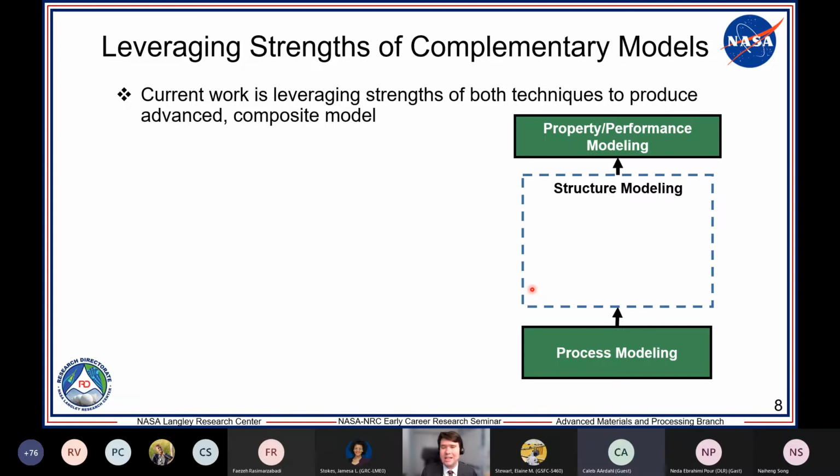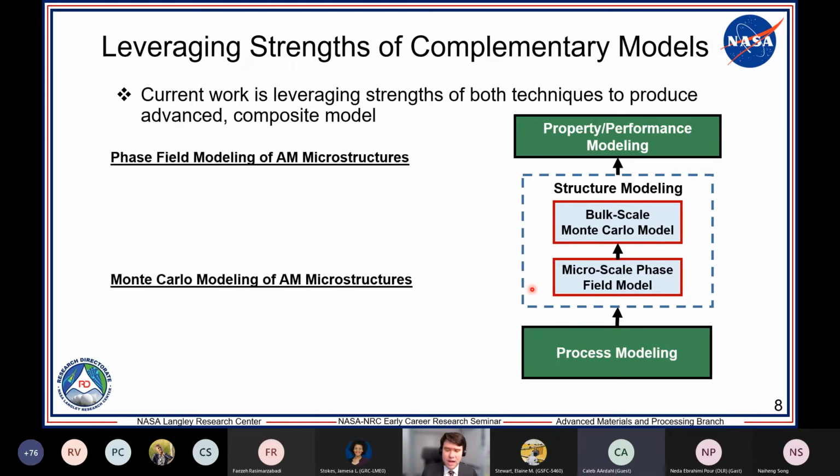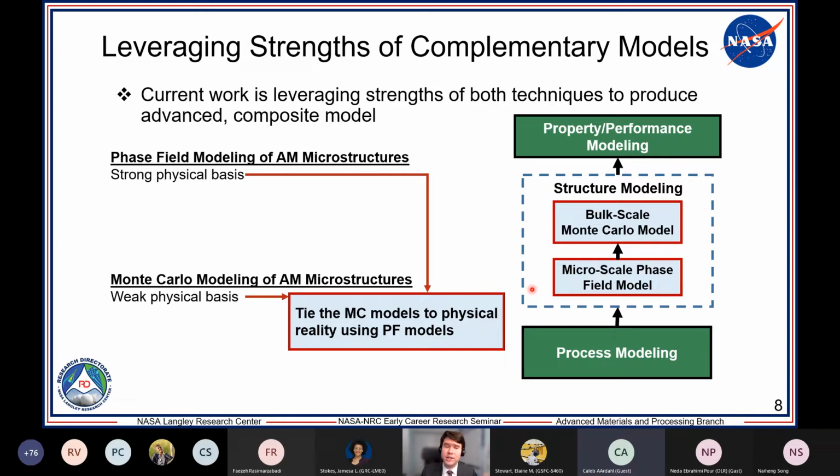So the high-level overview of what this looks like is trying to use micro-scale phase field models to feed into bulk-scale Monte Carlo models. A little bit about how this would look is that the phase field modeling has a very strong physical basis, while the Monte Carlo models have weak physical basis. So we're trying to use the phase field models to help better tie the Monte Carlo models back to physical reality in both spatial and temporal domains.